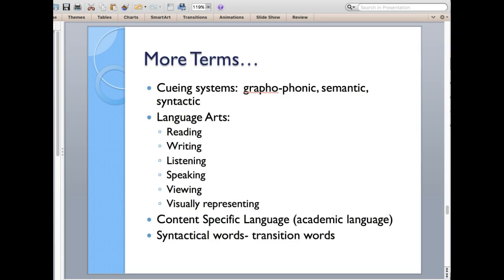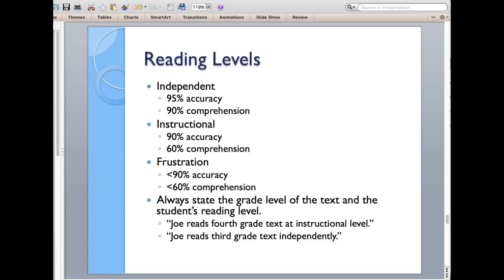Cueing systems are a good thing to remember. So we've got the graphophonic, the semantic, and the syntactic. Language arts, so reading, writing, listening, speaking, viewing, visually representing. Content-specific language, so that's academic language, but also having the conversational language as well. Syntactical words, so those are transition words, for example. And then also knowing or memorizing the reading levels, so the independent, instructional, and frustration levels.